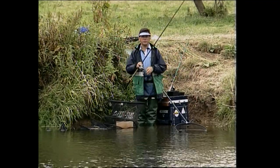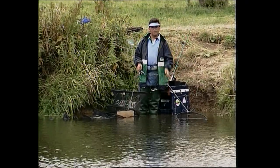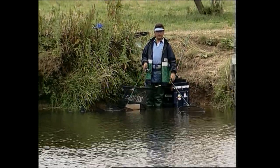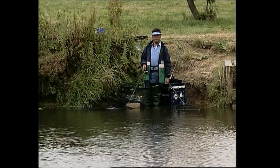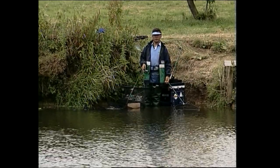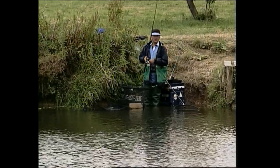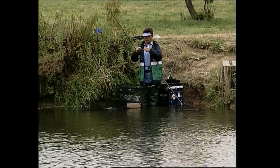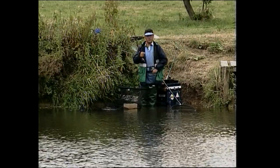So over the course of 5 hours, it wasn't many bites. I'd rather have it like this. I'd rather build up lots and lots of small fish and take it from there. I'm hoping that today, as the session goes on, that a few chub might move in. At the moment, there's not really much chance of catching a chub because there's that much surface activity off the dace that the chub, quite honestly, aren't getting a look in.